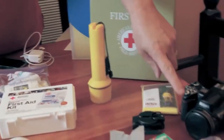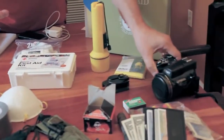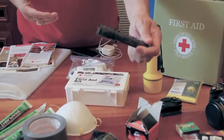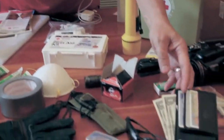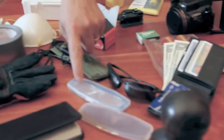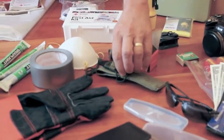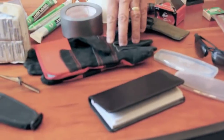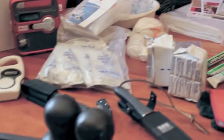Flashlights with, of course, batteries to go along with that. Poncho, compass, camera. I happen to like Surefire lights. They're compact and very strong, but you must keep extra lithium batteries for that. Always take cash as well as credit cards with you and your driver's license. Extra reading glasses, sunglasses. Always have a knife. This is also a fire starter right here. Your checkbook, gloves, and they should be fire resistant. Other types of knives that you could have.